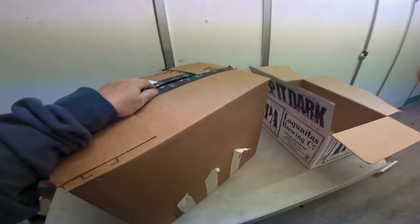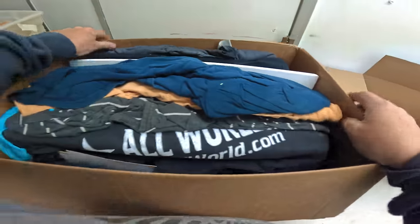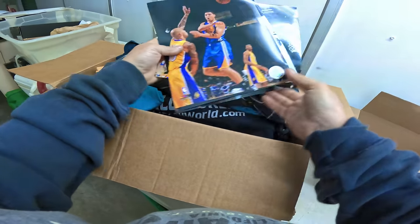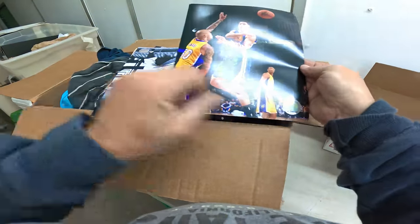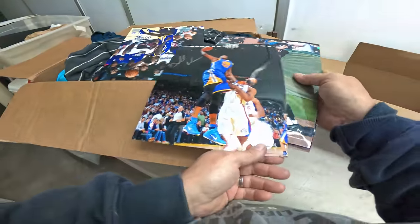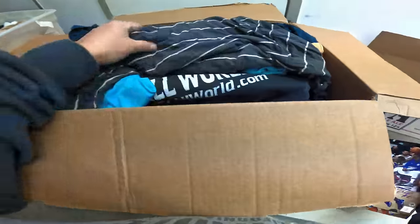Okay, next box. Oh, do we have some t-shirts here? Maybe not. I got excited. Ooh, what's this? Clay Thompson. This is a real photo paper. It's got the NBA thing right there. It'd be nice if there's some signatures on it. Oh, look at that. Funny. I just asked for that. Oh, here's one here too. Okay. And the one there too. Okay, signatures. Good.